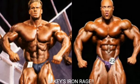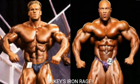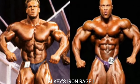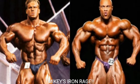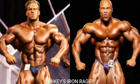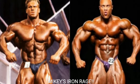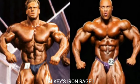And we got the first pose of the night, guys, the front relaxed. And I always try to start off with the front relaxed if I can. And I'm going to go with Jay Cutler. I tell you, Jay Cutler might have one of the best front relaxed poses I've ever seen in 2001, just because those abs are so deeply cut. And I know I keep saying it in all the Jay Cutler videos, how tight and deeply cut those abs are, but it's amazing.